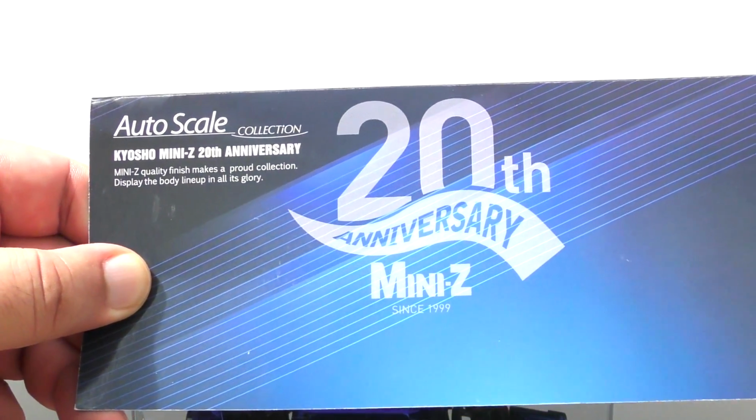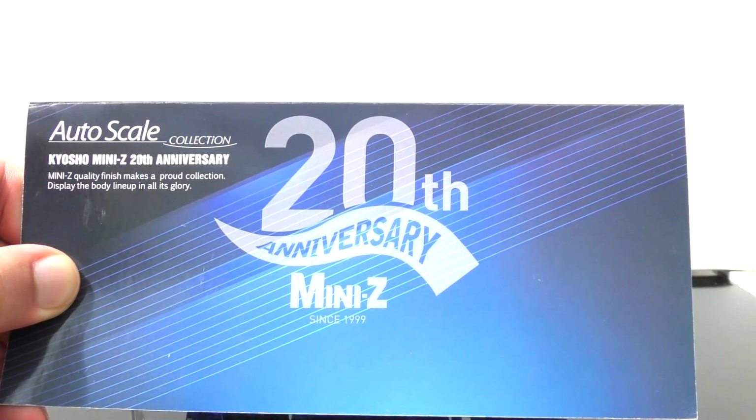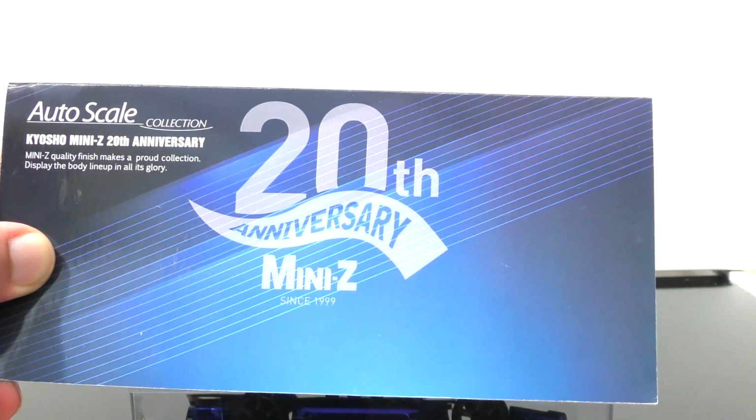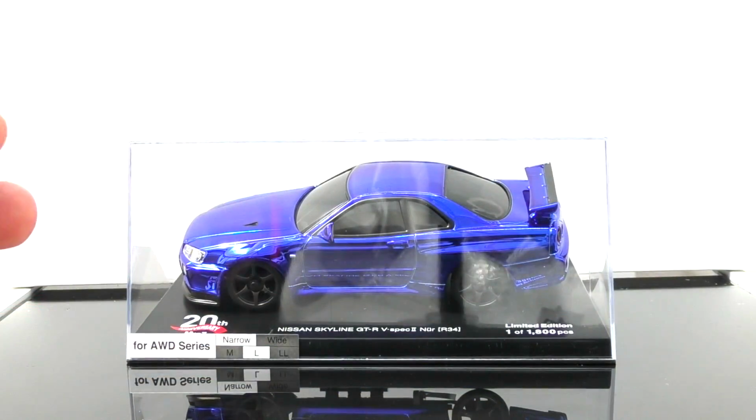So, 20th anniversary, guys. Kyosho Mini Z's 20th anniversary. Mini Z quality finishes make a proud collection. Display box line up in all its glory. So this is since 1999, this is in there.